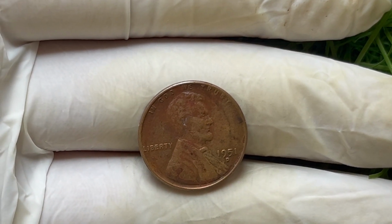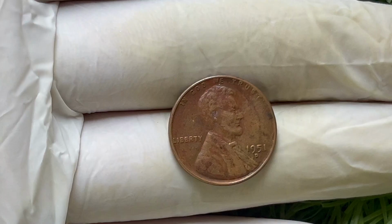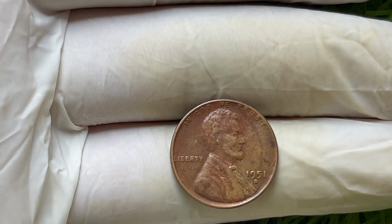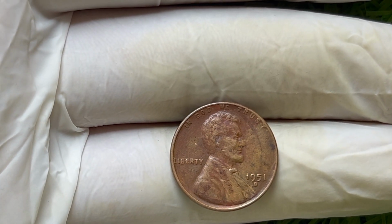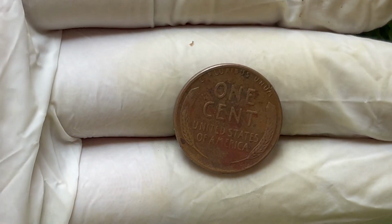Now here's the part you've been waiting for. What if you have one of these coins? It's time to start hunting. Grab your old change jar. Check those inherited coin collections. Dig through your drawers, coin rolls, piggy banks, anything.